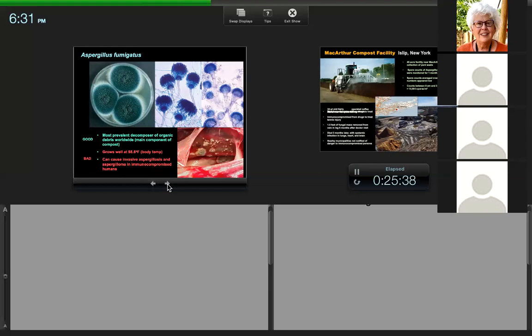And this is one of the principal fungi that are found in compost, mainly because it's an excellent decomposer, and it grows really well at high temperatures. And a lot of fungi can't tolerate our bodies because our ambient temperature is 98.6, which is pretty hot for a lot of organisms. But this fungus thrives at that temperature. And so we have defenses against fungi in most cases, our immune system, okay? But if you're immunocompromised because of any type of medication, you can develop invasive aspergillosis or aspergilloma if you're around compost piles. So if you are on medication, you don't want to be too close to these compost facilities. Next slide.